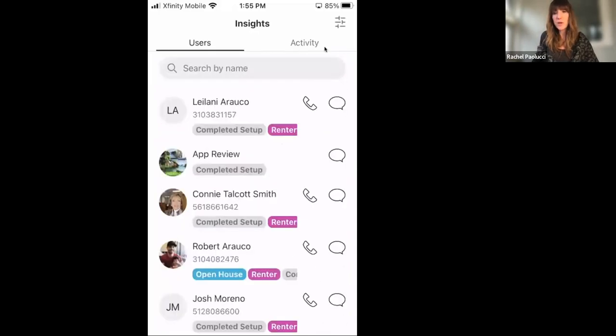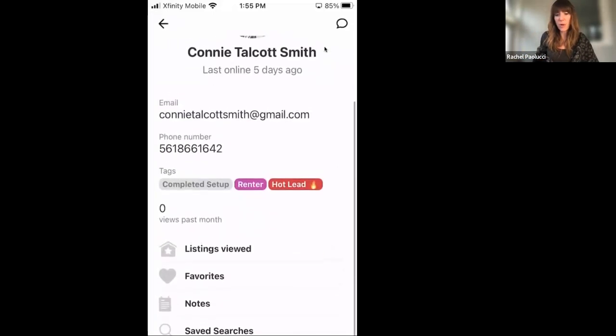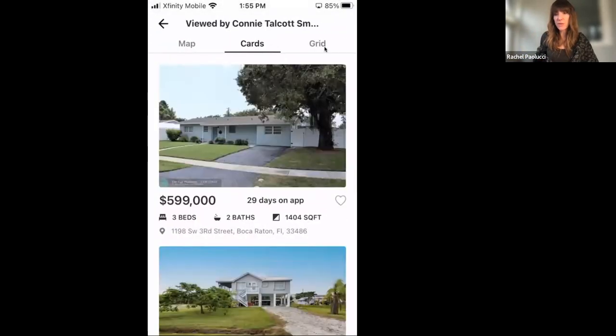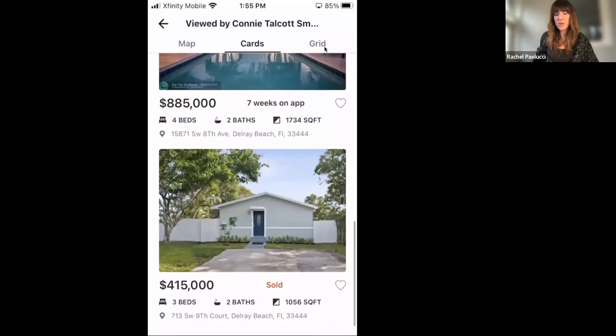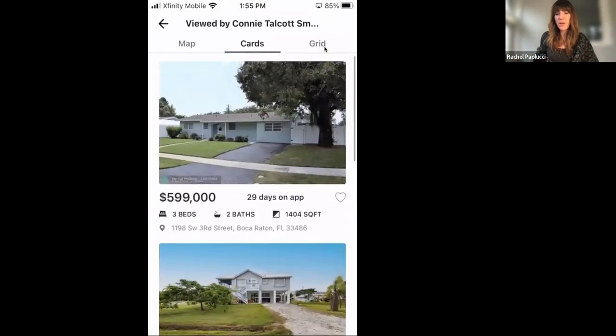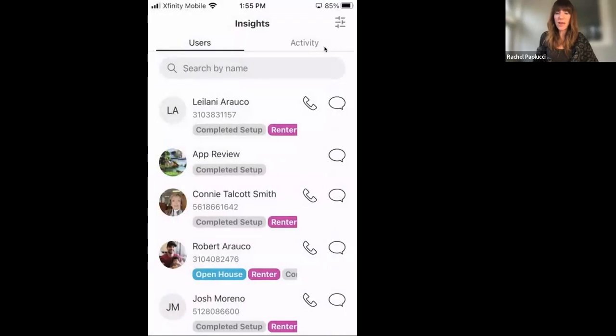If you then go back to your users panel, and you just want to see everything that Leilani has looked at, or everything that Connie has looked at, you can click on one client specifically, and then go right to her favorites or her listings viewed, and you can see everything she's been looking at in here. So it's so much good information that when you're following up, you can really use it and personalize it to your clients, thus fostering those relationships.